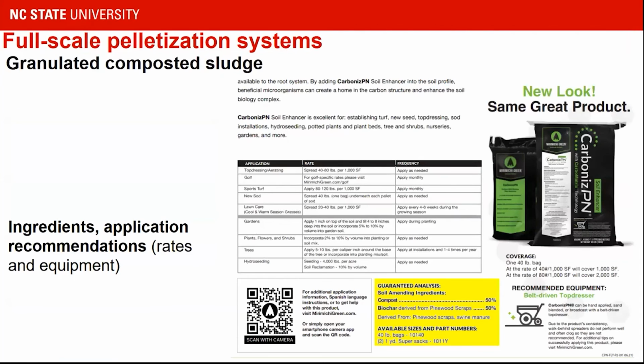I'd like to draw your attention a little bit to what I mentioned before, the ingredients. So you can see the guaranteed analysis. It says here the ingredients are compost and biochar, 50-50, and it's derived from pine wood scraps and swine manure. It indicates exactly what the recommended application rates are, what equipment, a belt-driven top dresser to apply a lot of this material.